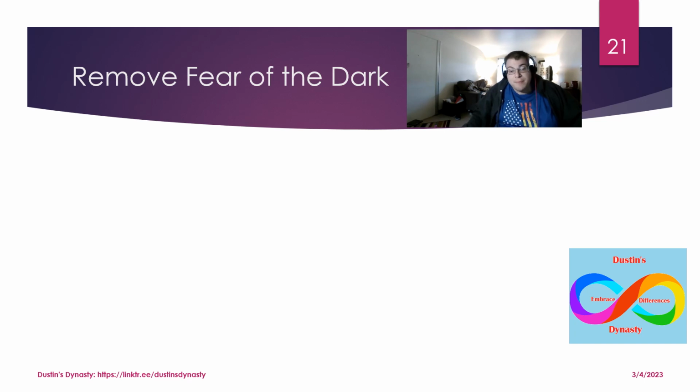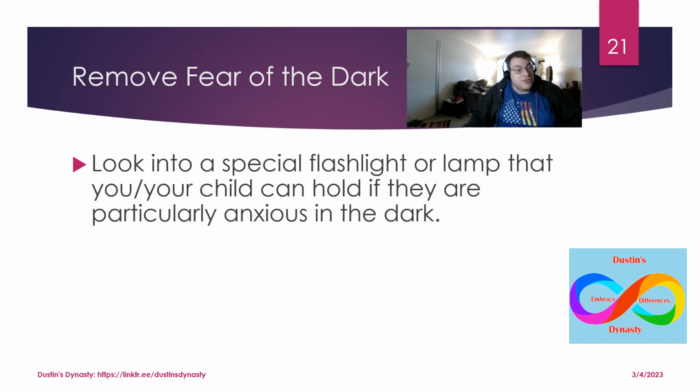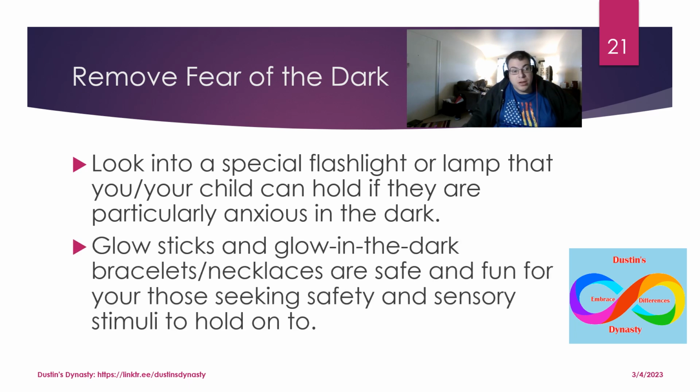So one thing that people with sensory needs may have is a fear of the dark. And in fact, it was dark last night, so I can kind of relate to this. So you should look into a special flashlight or a lamp that the individual can look at, if they are particularly anxious in the dark. Glow sticks and glow-in-the-dark bracelets or necklaces are safe and fun for those who seek safety and sensory stimuli to hold on to.